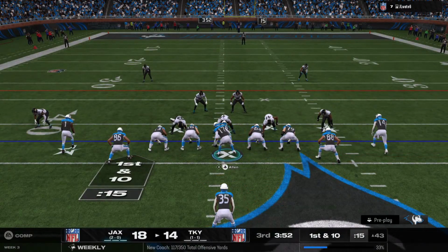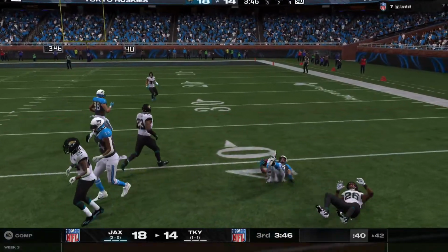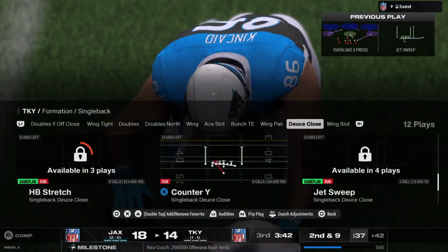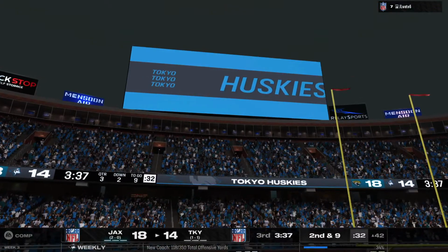First and 10 at the 43-yard line. The tight end going in motion right. And this almost ended worse, but he gets a yard out of it. Stopped that time by Antonio Johnson. Manages just a yard on first down. Now it's going to be 2nd and 9.